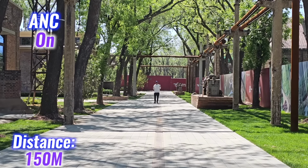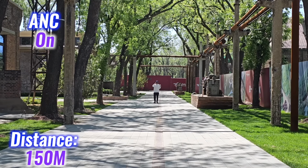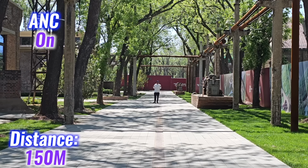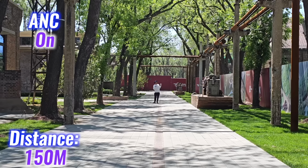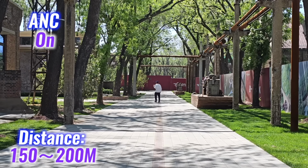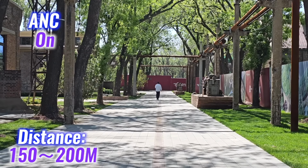I'm 150 meters away from the camera. Is it clear? Clear enough? Okay. Oh, really? It's very windy. So, how's the noise cancellation? And there are a lot of birds chirping. Wow. Okay, let's check. I'm walking far away from the camera.